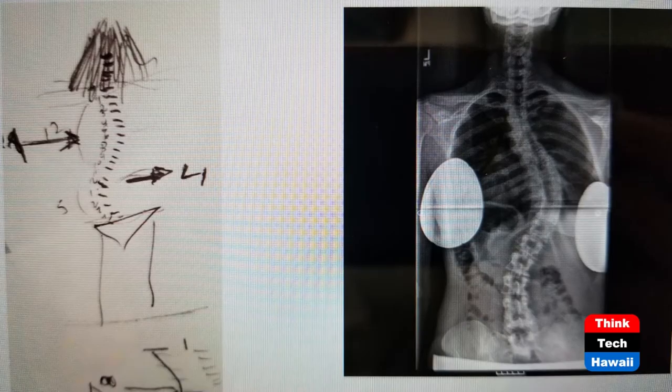Now, if we go to image E, we can see a little bit more about someone that has the lumbar spine curve. So this is an S curve. It's a quick sketch I did for someone so that they can see. I think the audience can see it.